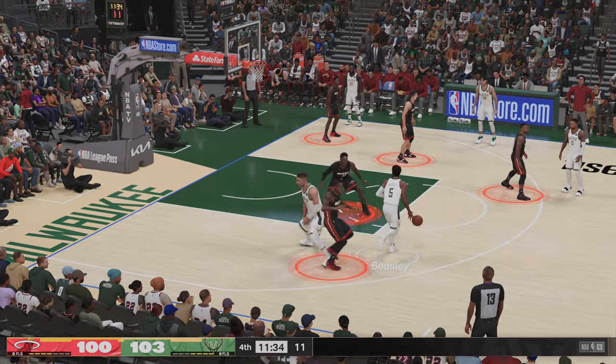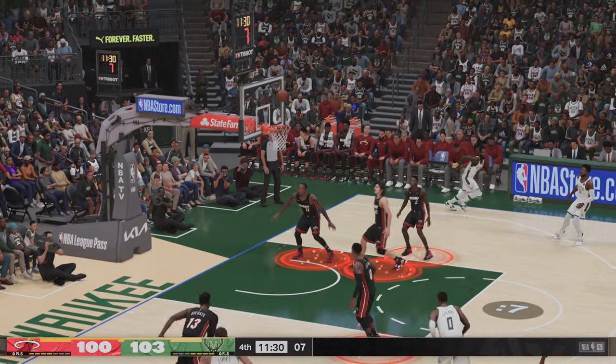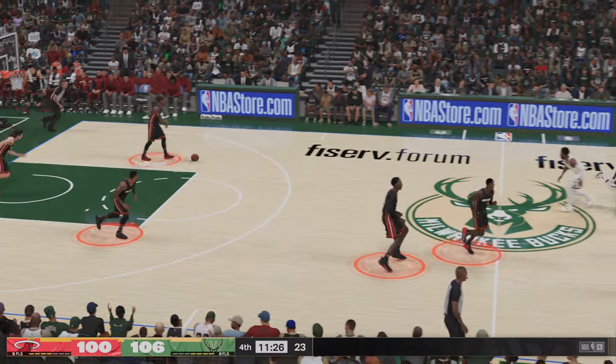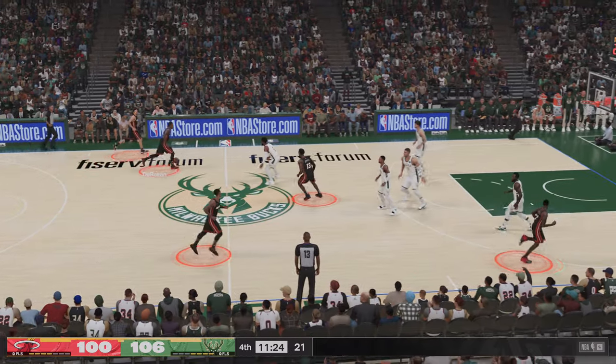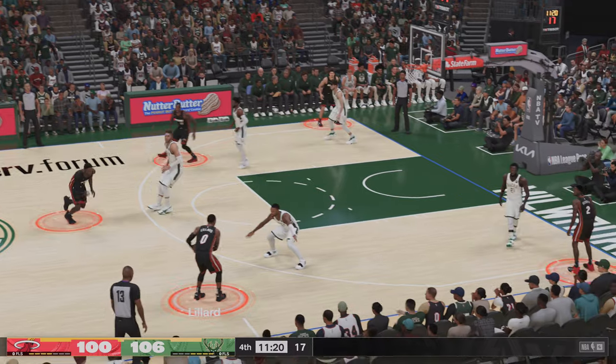Lopez, the screen on DeRozan. Over to the left wing. The three is up. And it's Lopez, that time on the assist by Beasley. And the Bucks lead by six. Give him a lot of credit. He's always looking to be aggressive on the offensive end.